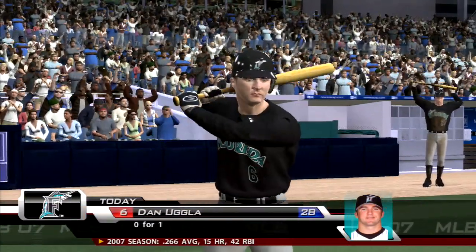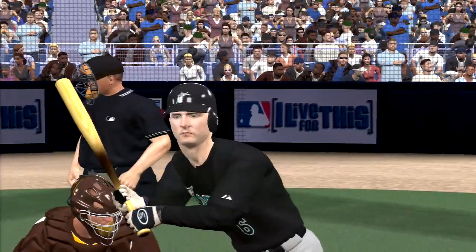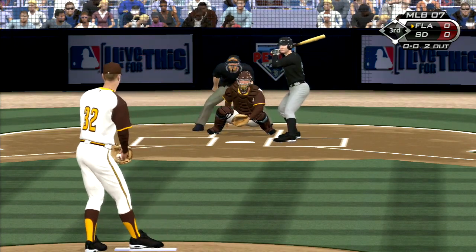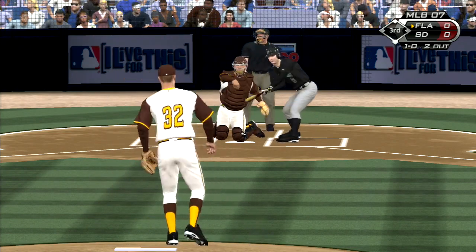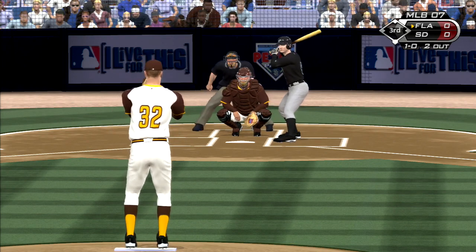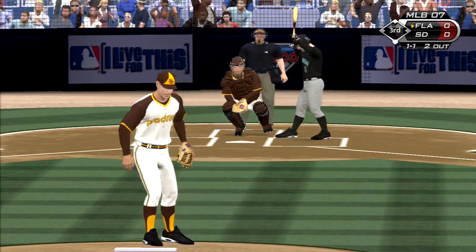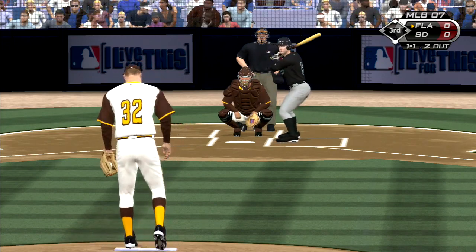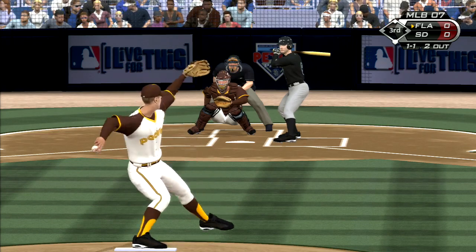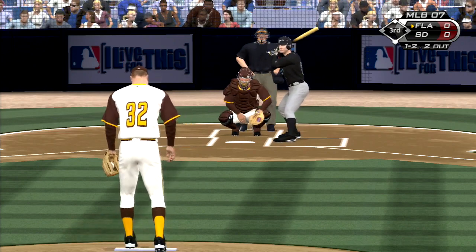Dan Uggla will dig in, 0 for 1 in the ballgame. And he takes ball 1. That thing's moving pretty good at the end. Bring the cheese! Here's the 1-0. Swing and a miss, 1-1. Up in the zone for him, and he takes a called strike 2. On the corner like he wanted, but I think that pitch needs to come down a bit more or it'll get hit.